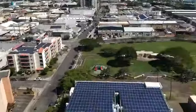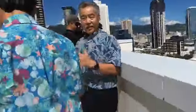So, Stanford, I guess everybody says that affordable housing in Kaka'ako is virtually impossible, but you found a way. Not true at all. In fact, we'll go across the street next door and I'll show you a template that could be a model for future transit-oriented development mixed-use projects. Terrific, terrific.